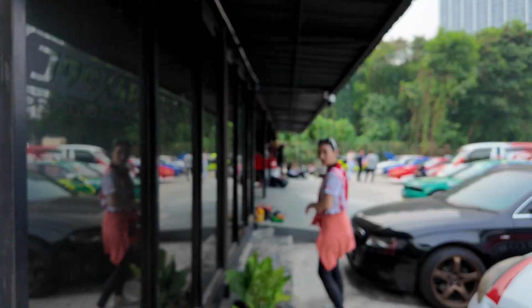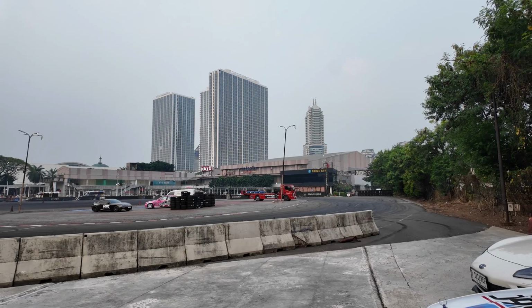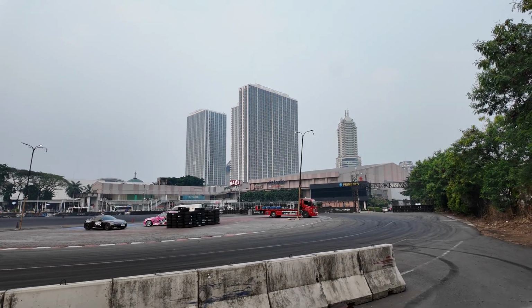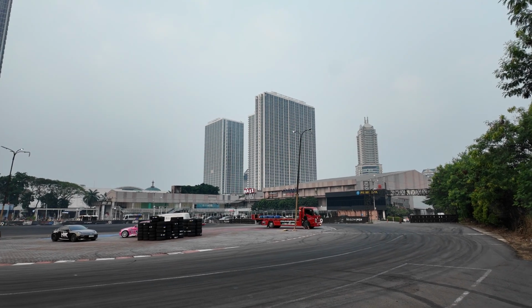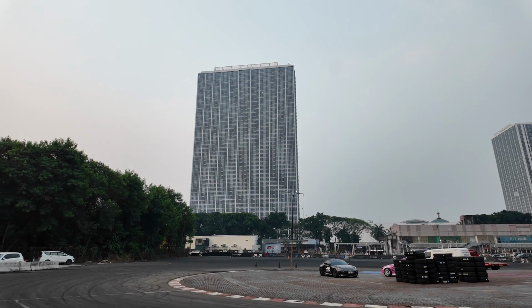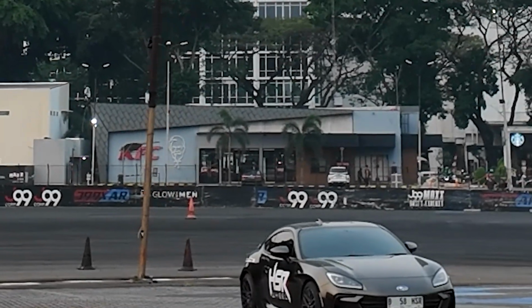Free water? Hi. So when I say that this drift track is in the middle of the city center, I'm literally not kidding. If you look around, there's businesses everywhere, office buildings, apartment complex. And if you look real close, they have a KFC right across the street.